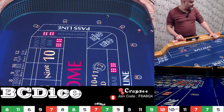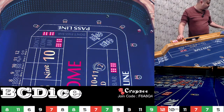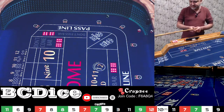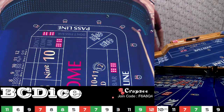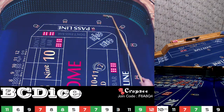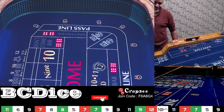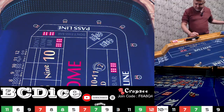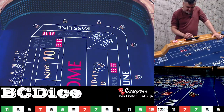6-3-9, 6-3-9. So the dice kissed on the back end. Honestly, I don't like when I hear the click when they bounce around and hit each other and kiss, and then one goes flying one way and the one drops dead right there in the spot. Gives me the heebie-jeebies when that happens. I don't like when it does that.